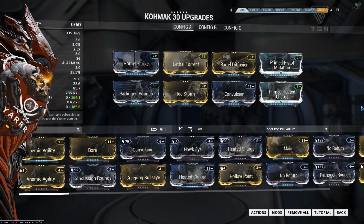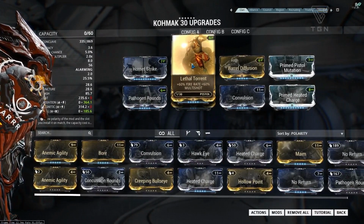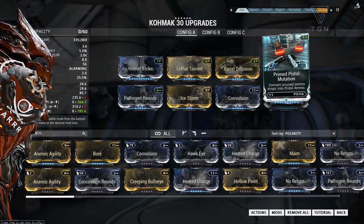Now, we have got a few mods that are going to remain the same between all 3 of our builds. We've got Hornet Strike for damage, Lethal Torrent for fire rate and multi-shot, Barrel Diffusion also for multi-shot, and Primed Pistol Mutation, which is going to help ease some of those ammo issues.